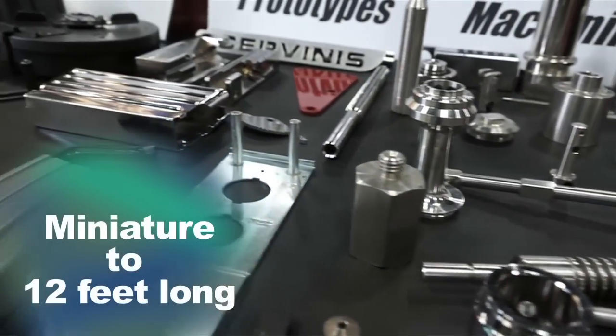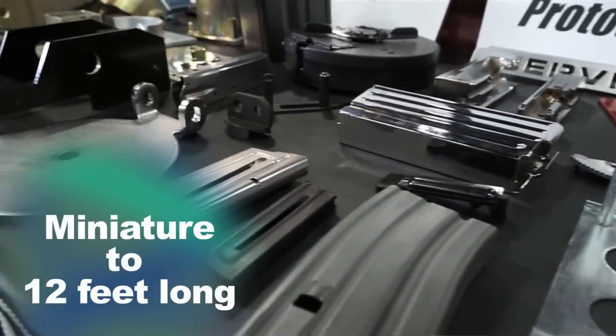We try to be a one-stop shop. We have lots of different capabilities for different sizes, shapes, volumes of components. We can do miniature parts all the way to parts that are 12 feet long. I am Travis Rieselman, Sales and Marketing Manager for Tempco Manufacturing Company.